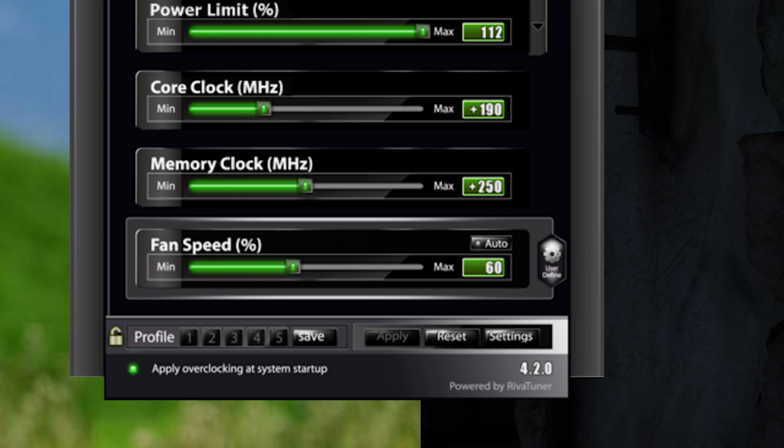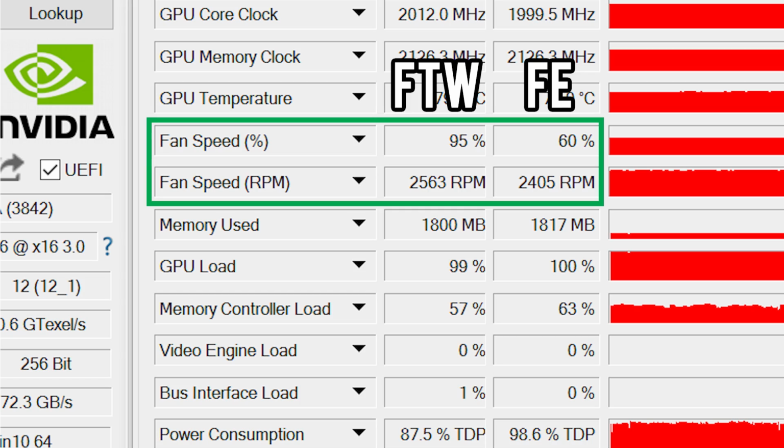That seems a lot slower than the 95% that our For the Win card needed to operate at, but bear in mind that the fans we're comparing here are completely different in size and engineering, and if we look at GPU-Z, both cards were actually spinning at around the same RPM. So, which one do you think was quieter?